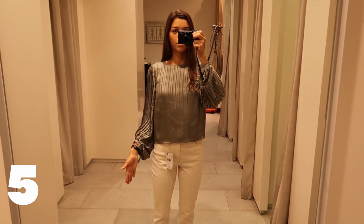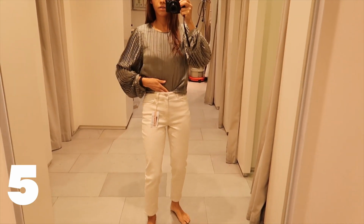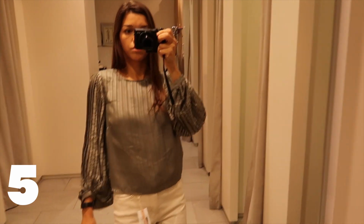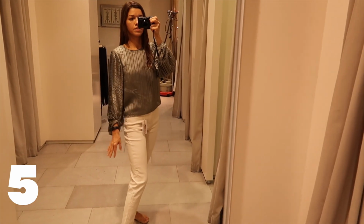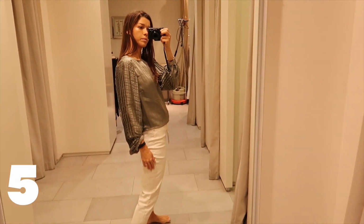For this one, this is slightly cropped, so you probably want to just leave it alone as it is, because otherwise, if you tuck it in, it's slightly too much. The effect that you have is on your sleeves. Just make yourself look long and beautiful with this top.